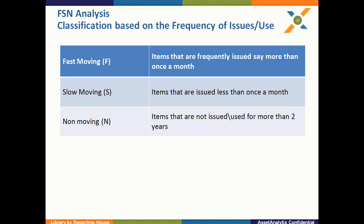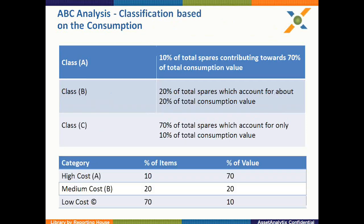All of these things can be analyzed. If you can run a program that, based on your business rules on how you want to calculate this frequency, tags each of these items based on this FSN analysis, and you put everything into perspective, it will give you a different picture. It will help you determine what you should carry and what you should not carry. It also leads into your criticality analysis as well.